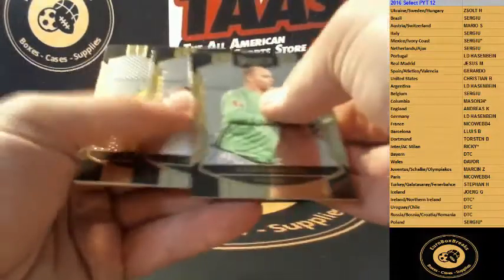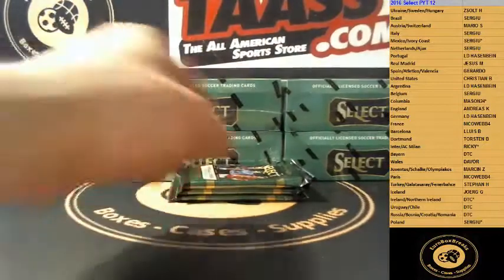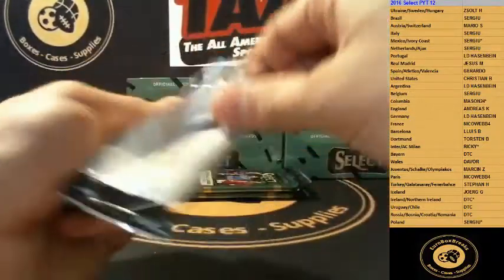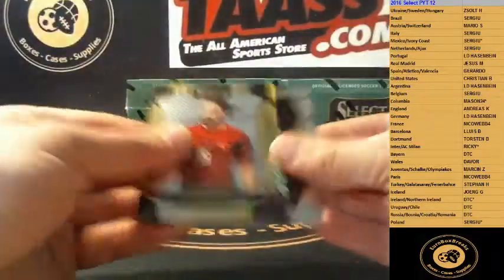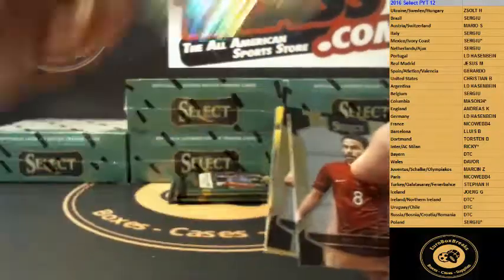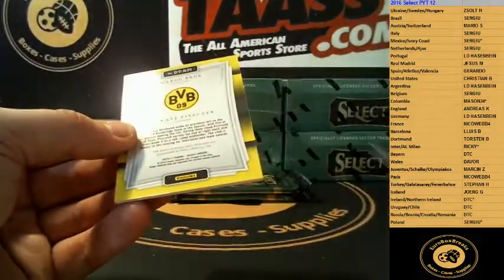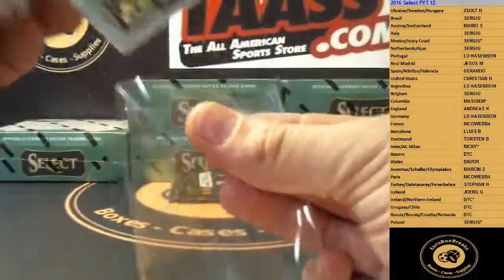Müller. Got Alessandro Schett for Austria. Well, that could be gold coming, guys. Could be a gold. First up is Christian Fuchs, multi. Is it gold or Dortmund? It is Dortmund. Lukas Piszczek and Marco Reus, dual jersey for Dortmund.